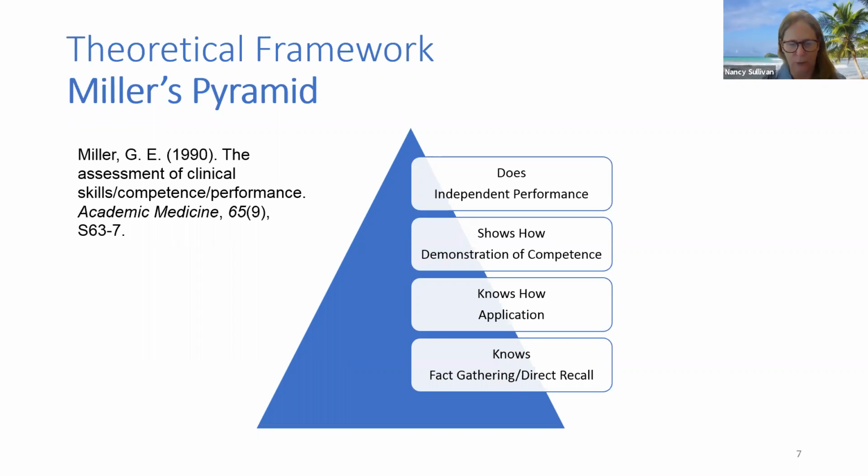That is what the category is, and NOS is defined as just having information, direct recall. So it's, you know what normal laboratory values are, what a normal potassium is. You know what medications your patient is on. You know what your report is. So the activities that were associated with NOS were fact gathering, and report was one of them, going through the chart, looking things up. So NOS is really just knowing, having information.